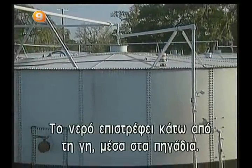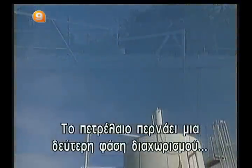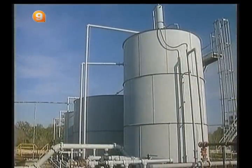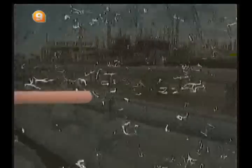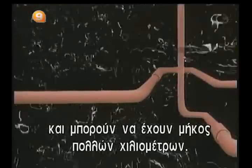The water is returned underground through a dried-up well. The oil undergoes a second stage of separation to cleanse it completely. It is finally transported to a refinery by tankers or by pipelines. Pipelines are generally placed underground and can be hundreds of kilometers long.